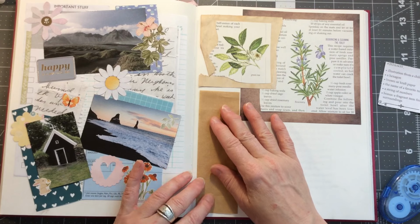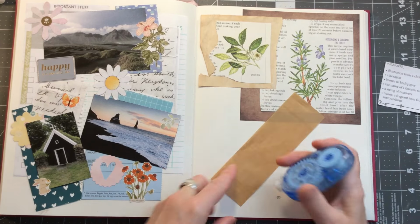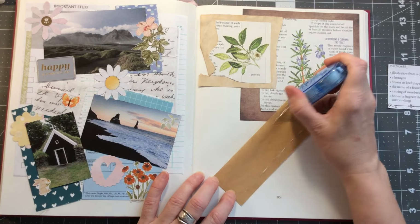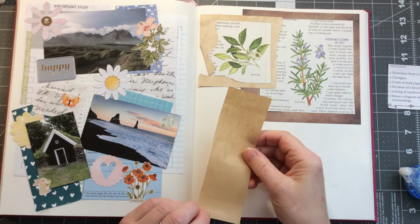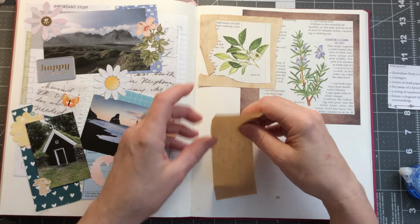So my illustration from a children's book. Now I'm going to use a really cute little image, which we'll get down in a second. I'm not sure what kind of paper this is.